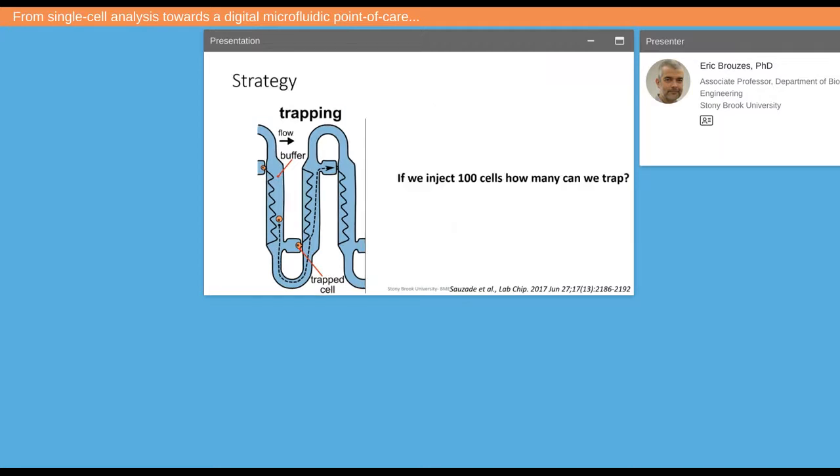So the first step is really to trap. So how does that work? You have to consider the module here. You've got the chamber. You see that it's connected to the main channel through a very small channel. And the whole idea is that when the cell comes into the device, it's designed so that it's going to plug that small channel, right? So that there is no flow through that chamber, and the following cell is going to go around. That's what you see in this schematic.